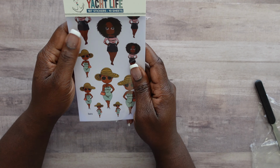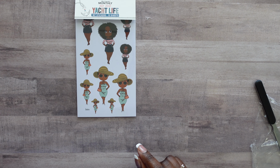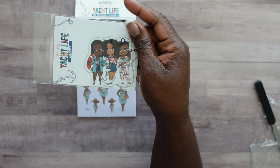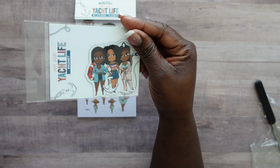So yeah, that was a flip through of the July 2021 Yacht Life sticker book by Oso Paper. We also checked out the magnets. Please don't forget to comment down below if you want to see my collection and see all of the magnets that I have. I believe this could be magnet number 15. I'm not for sure. But I'm thinking about going ahead and doing a quick video sharing with you guys all of my Oso Paper magnets.